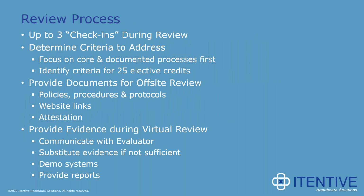Now, the review process is the last and I would say most critical step. It's also the most, I don't know if I would say intimidating or feared step I've seen among practices, maybe because it's relatively new, but there are up to 3 check-ins. So during these, you really want to predetermine criteria to address. You're going to want to focus on core and documented processes first, and then after that, you're going to want to identify criteria for your 25 elective credits.